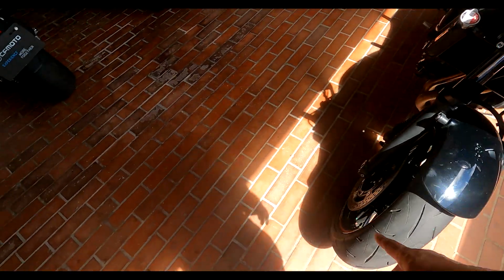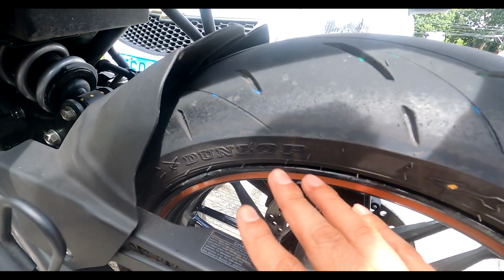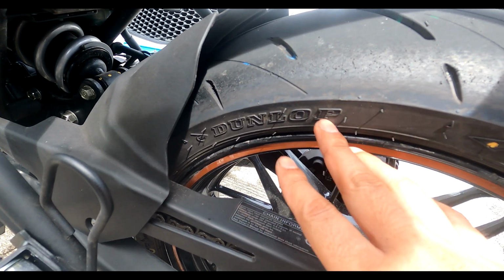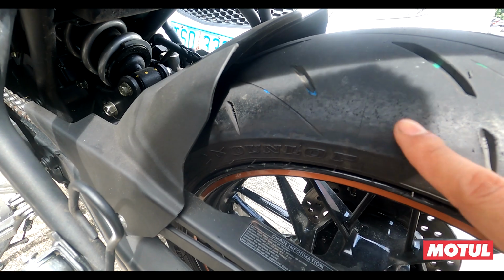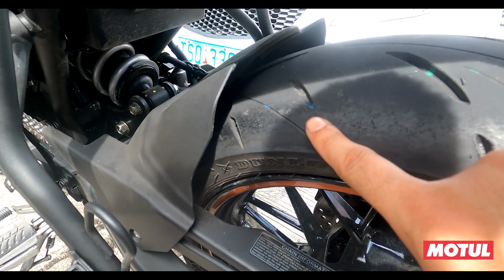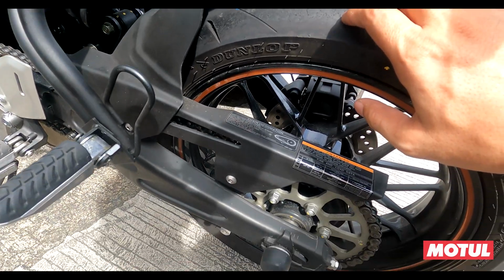Brakes, of course, we have ABS in the front and ABS in the rear. We're using Nissin brakes. And for our tires naman, we have Dunlops, ever reliable Dunlops. Recently, ginamit nila to sa track day. As you can see, track day pudpud right there. Gilid na gilid. So, yeah, Dunlops are pretty good. You're gonna get that when you buy the bike off the shelf.